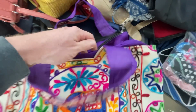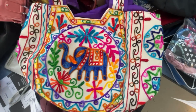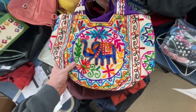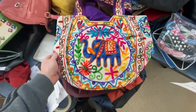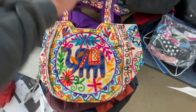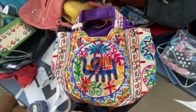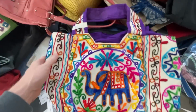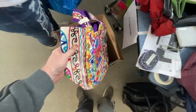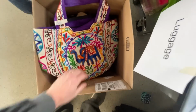So it has some of those kind of Eastern themed colors and design. If you look on the back, we have another elephant on here as well, and it's a pretty big bag. Now they want $5 for it, but I definitely think it's worth it for the size and for the design. So we're gonna add this right here.